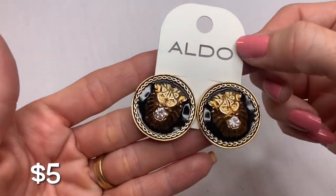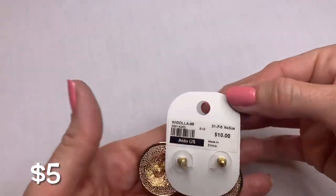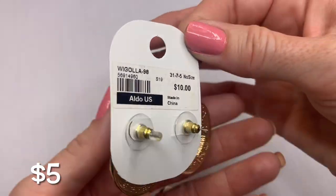We've got some lion button earrings from Aldo. $10.